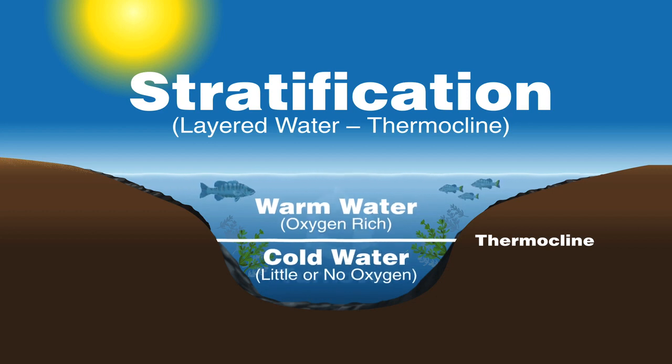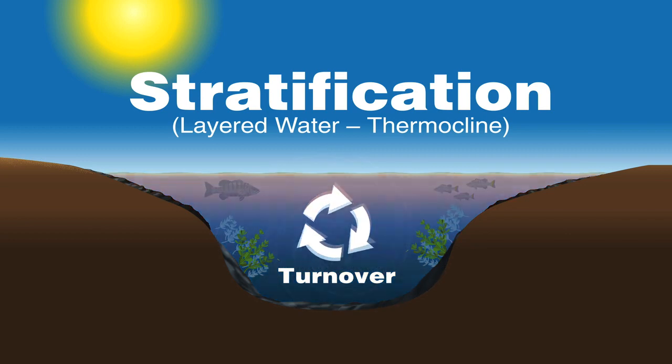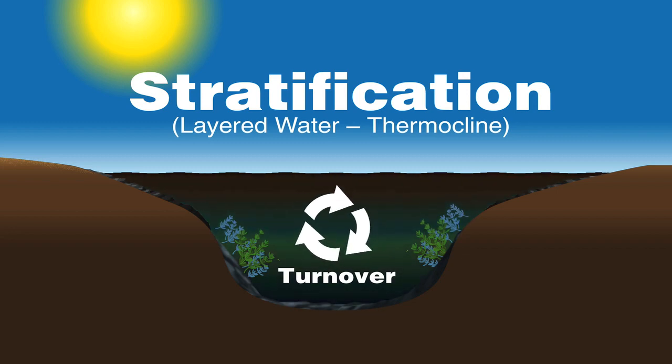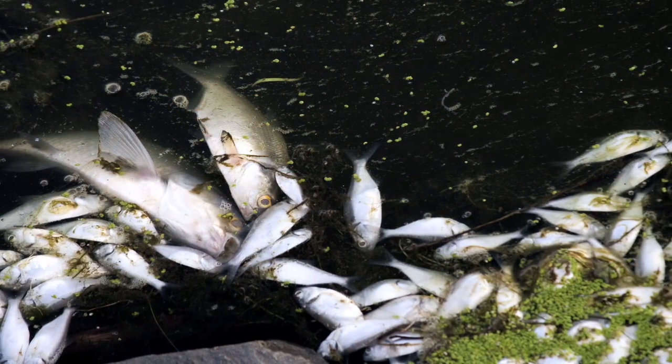In the fall and winter months, the cold air will cool the surface of your pond, causing what's commonly referred to as turnover, or a mixing of the upper and lower water. Turnover allows nutrient-rich water with very little oxygen from the bottom of the pond to mix with the healthy water at the surface, resulting in poor water quality and in some cases causing fish kills.